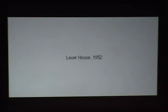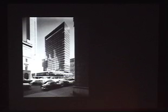Lever House, 1952. Carol mentioned Lever House, and no, I did not work on the original Lever House, but I did work on the restoration. The project was completed in 1952, and as you can see here, this is a 1952 view of Lever House.